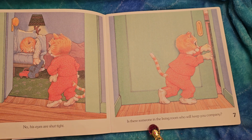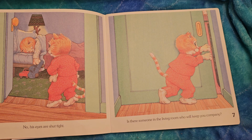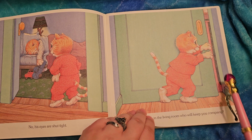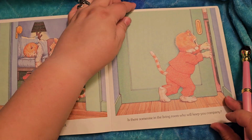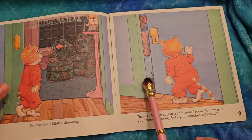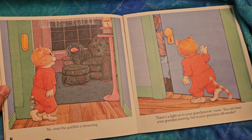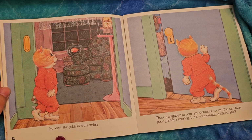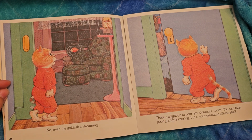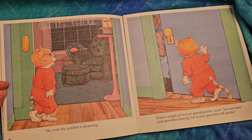Is there someone in the living room who will keep you company? I wonder. Let's open the door. This one must be a pocket door since it's sliding in. Shh. All right, let's see who's there. It's a fishy and sleeping birds. Even the goldfish is dreaming. Yep, its little eyes are closed. And it's sleeping. Look at Grandma's big chair and her little ottoman.